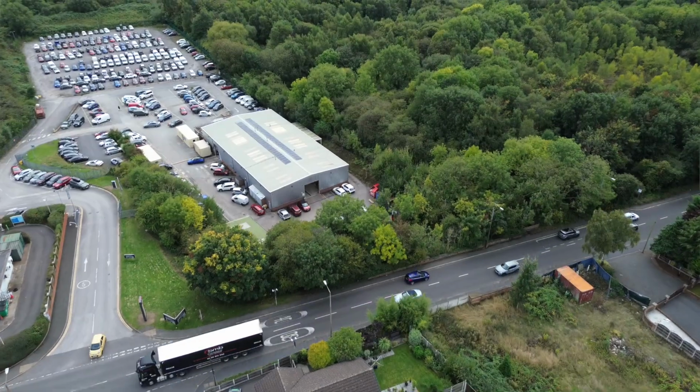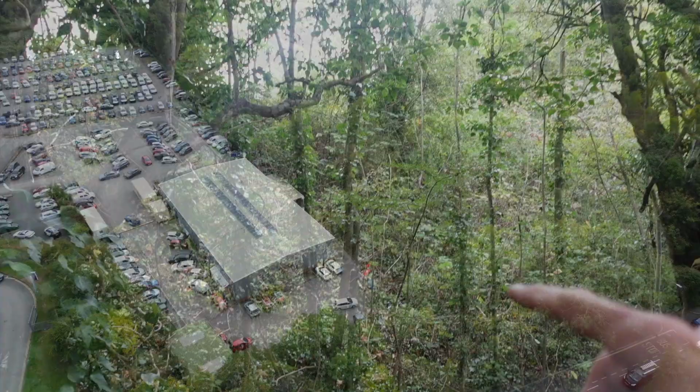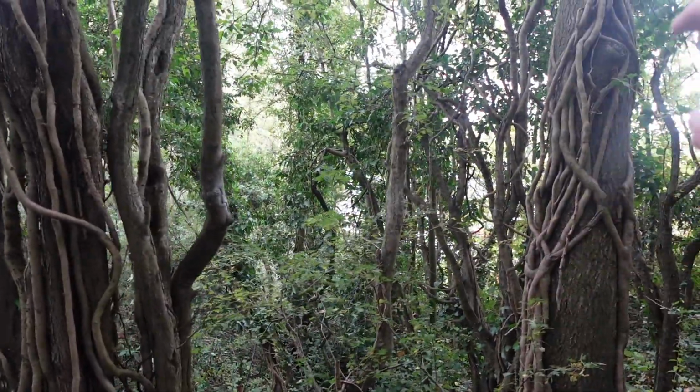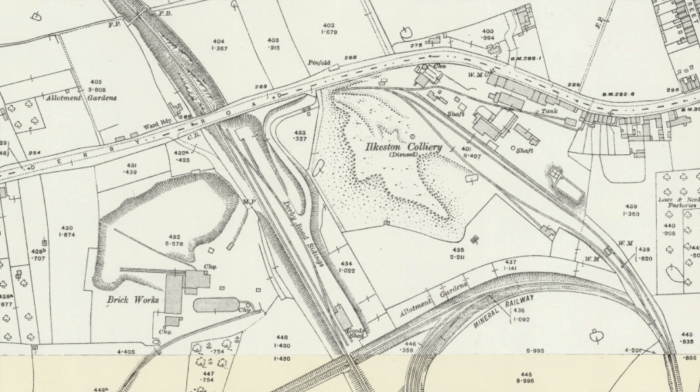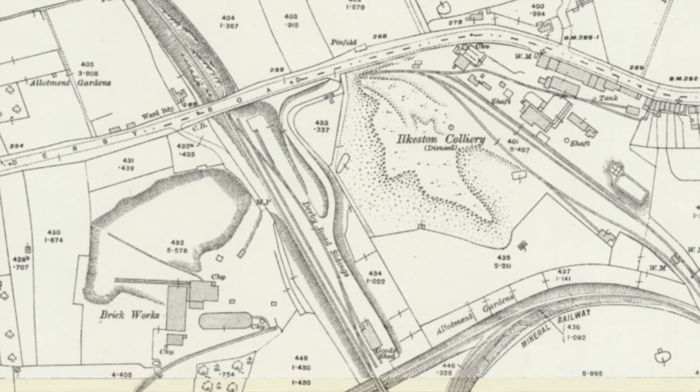So just up there you've got Derby Road, as I said in the introduction. Now this here was a bridge. Now it's all been infilled now, but this down here was known as the Derby Road sidings. That was the Great Northern Railway, wasn't it, Phil? Yeah, that's right, mate. Coming off the Friargate line to go down to Stanton.